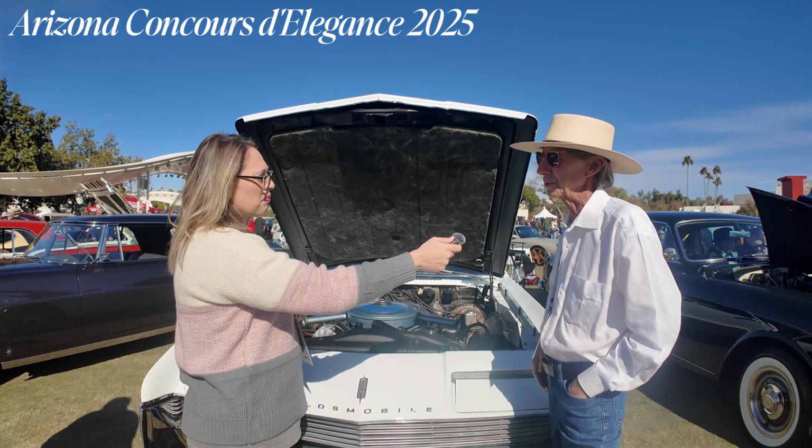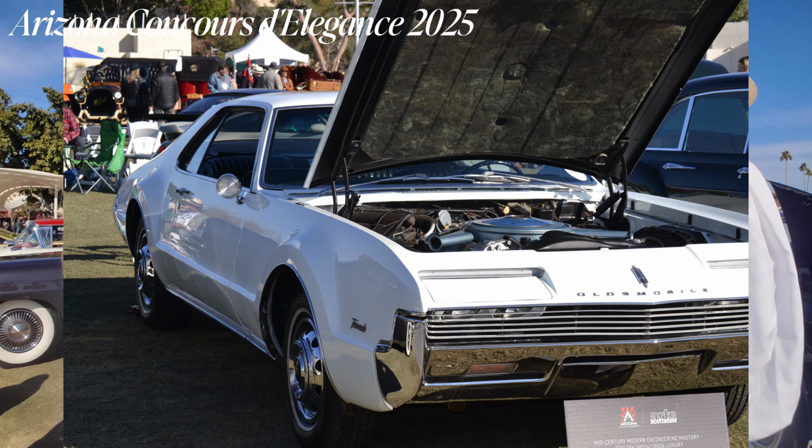What's one thing about this car that you would say made it way ahead of its time? The design. I love the design of this car. It is the eyebrows. This was the only one that had it. They got rid of that the following year. The sleek design, the comfort. I mean, everything about this car was incredible.